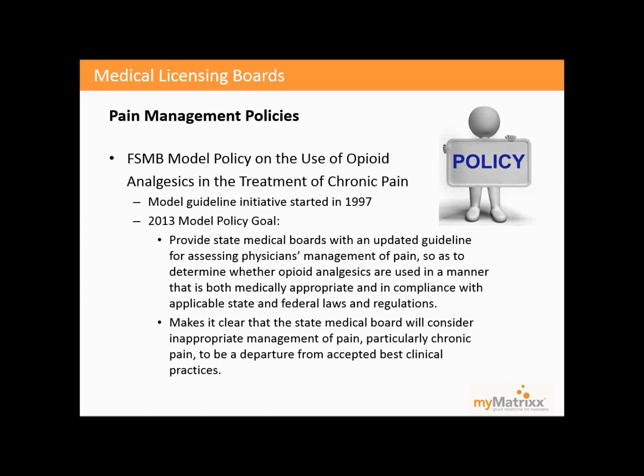That was developed by Scott Fishman and others a number of years ago. Very well-written documents. The goal of this, by the FSMB group, was to inform and better educate the public, as well as improve healthcare providers' knowledge of prescription opioids and how to prescribe. And I think most state guidelines are based on most of the components of the Federal State Medical Board policy.